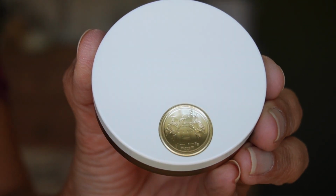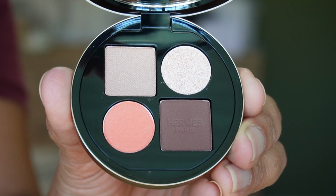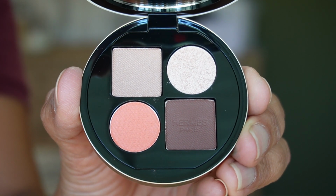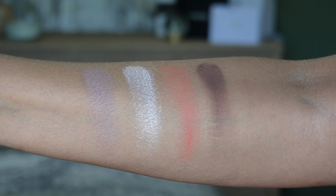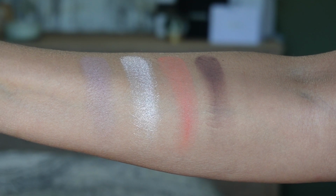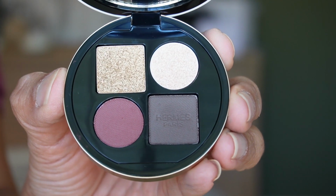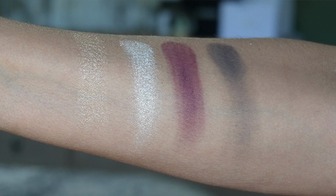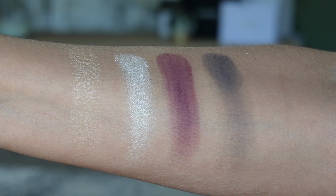Now, each of these palettes is inspired by nature and bears a name evocative of its color universe. Ombre Fauve, which has amber undertones, evokes the sensation of luxurious silk, accentuated with a bright, ephemeral orange. And the other one that I got is 06 Ombre Mordore. I believe that's how you pronounce it. But this is a golden horizon illuminated with delicate bronze accents that echo the radiant embers of autumn's warmth.